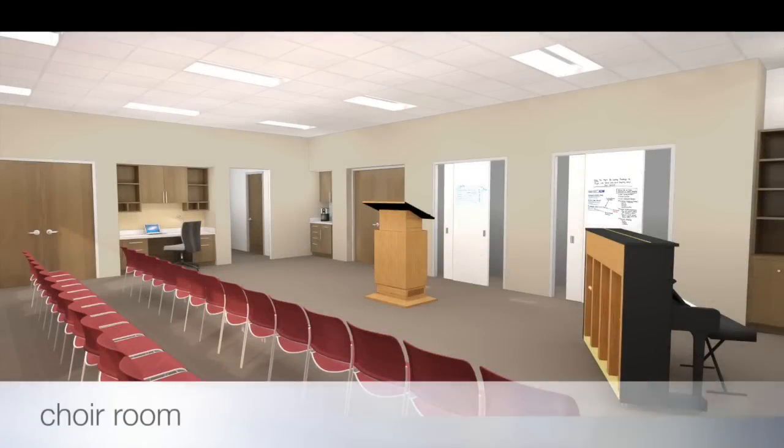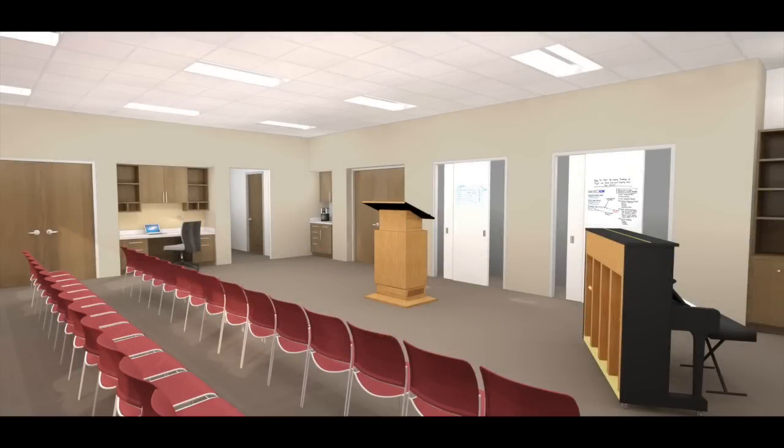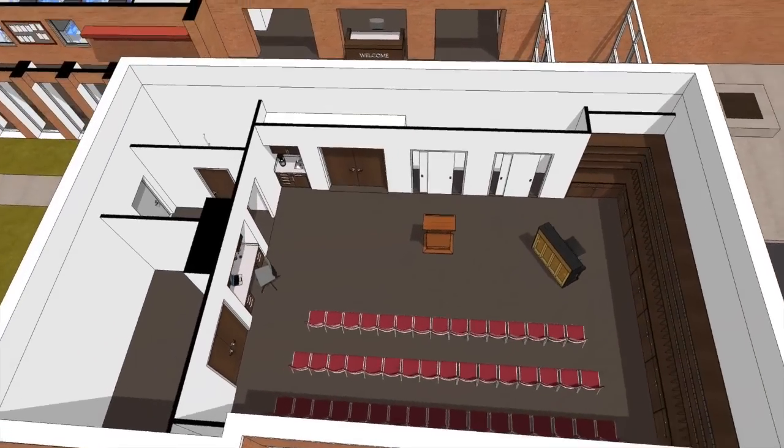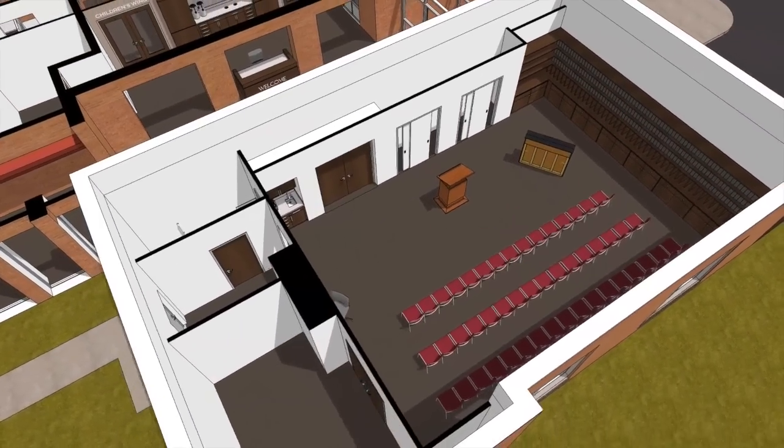The new acoustically designed choir space features plenty of storage for robes and music, space for up to 50 choir members, a handicapped accessible bathroom, and of course, a place for coffee.